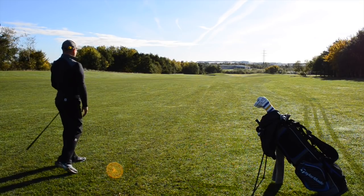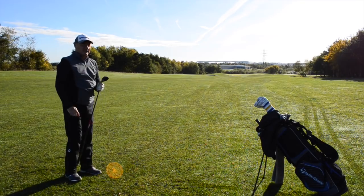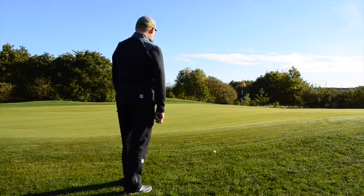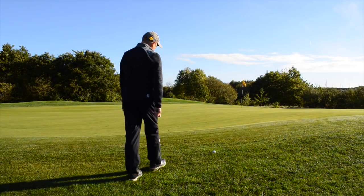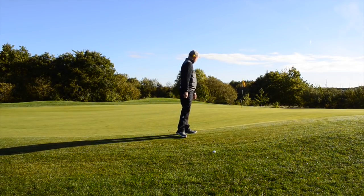Super strike. A little bit right, but that's front right of the green, just short, so we've got a good chip. So we're just off the edge of the green here. It would have been middle, well, first third of the green. We've got a tricky pin here, so we've just got to really get over that fringe and get it rolling.